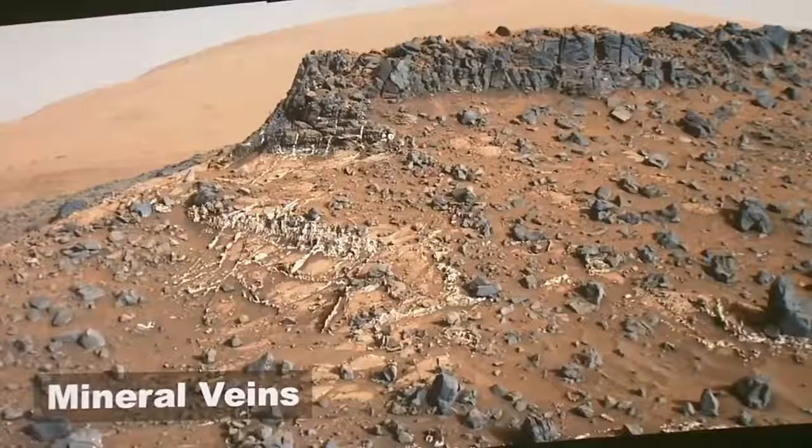So the history of water in Gale Crater isn't just confined to the lakes, but also as long as the groundwater lasted after the environment at the surface may have been too dry.